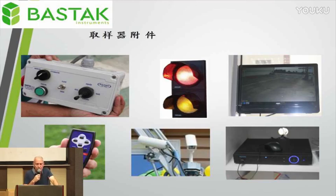These are accessories on samplers. The first, controlling block, joystick block, traffic lights for stopping and moving the truck, which is important, and screen, recorder, camera, and remote control.